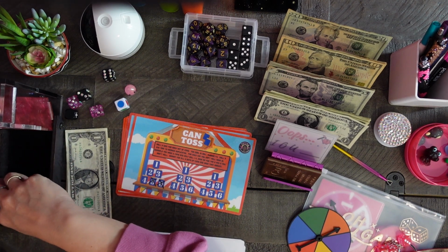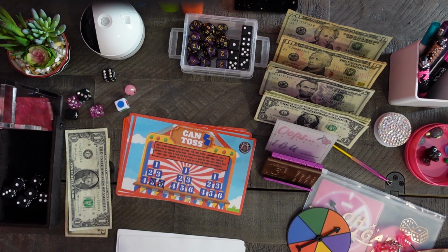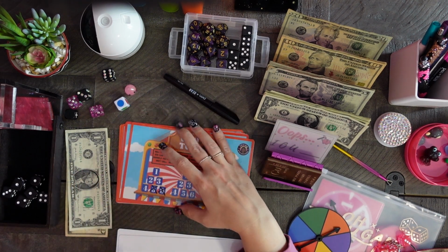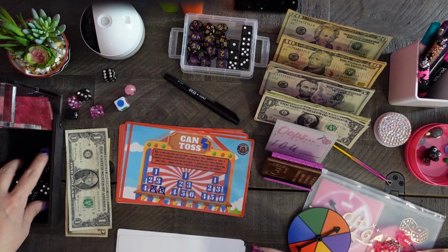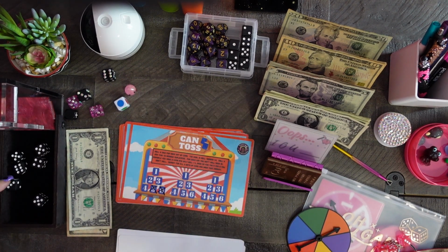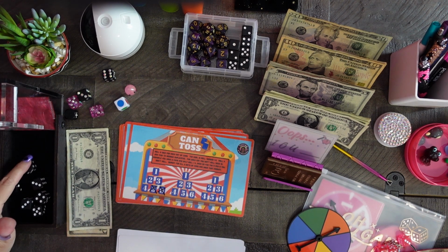And then, oh, I should have done this with a dry erase marker. Oh, it's already dried on there. Oh well, I'll clean it with my magic eraser afterwards. Okay. And then, so we got 5, 3, and 4. And then we got 1.